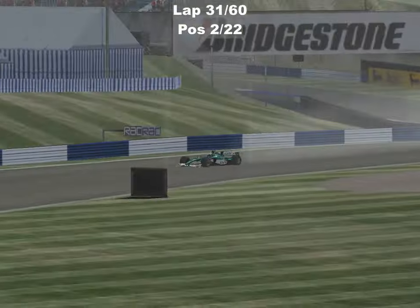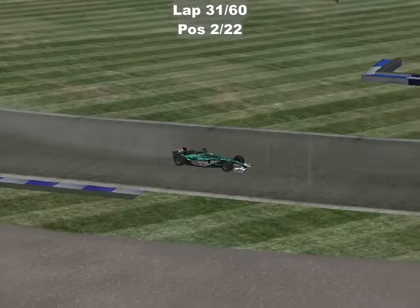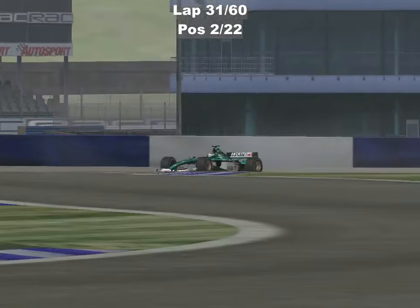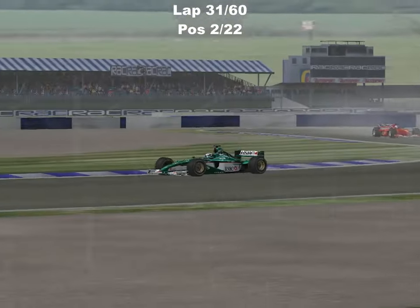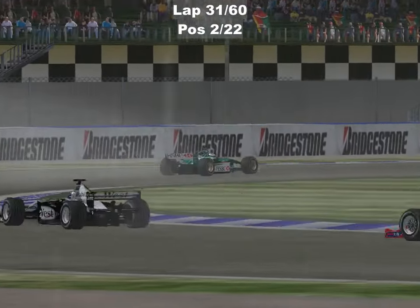What more I have to say? It is very, very good to have fresh, wet tires at the proper time. But not only that, Mendoza is doing an amazing job. The only one that's doing a better job right now is Michael Schumacher. And the only way I can prove that is the fact that he has not been shown in quite a while.